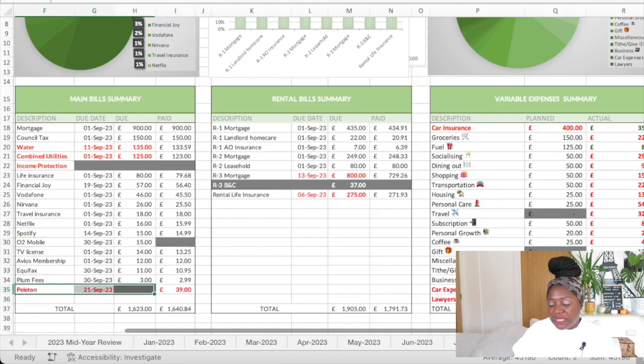And then I restarted my Peloton membership in the month of September, so that is back to being £39, just under £40. And this is something that has been included in my budgets for the rest of the year. So I paid that, and it's in red because it was added after I had already set the budget for September. So I normally budget, it used to be under 1,600.